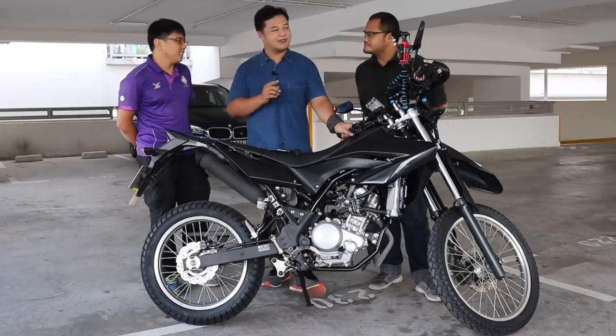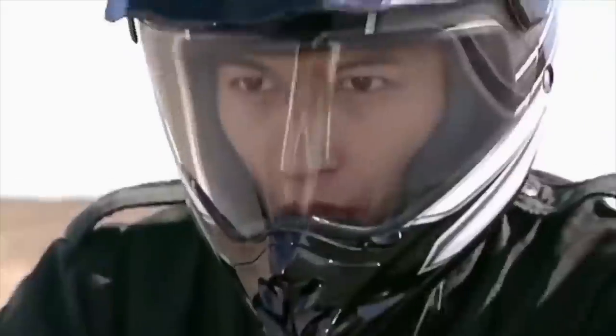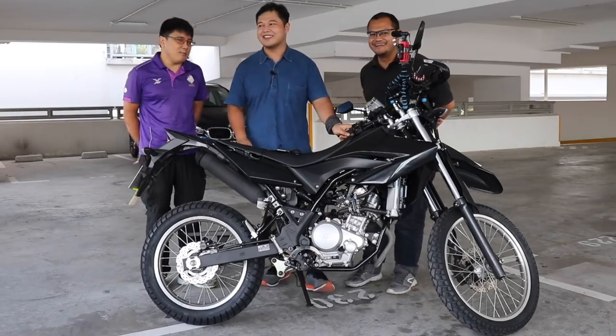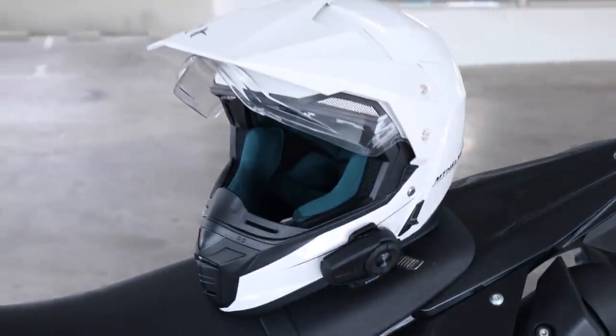You all last time got watch Mask Rider? Yes, correct. Mask Rider, all of them mostly use scramblers. If you notice, all their bikes are mostly scramblers. So I just wanted that Mask Rider feeling. I even bought a stylo helmet just to match with the bike. Yeah, we saw that helmet. Later we're going to put it in the frame. So that's the story.